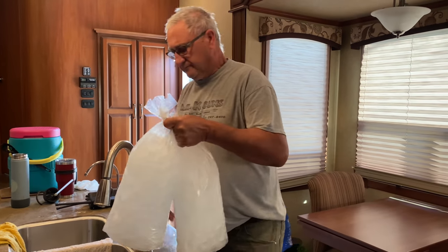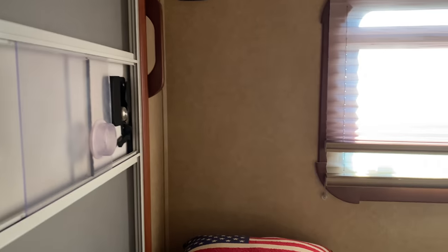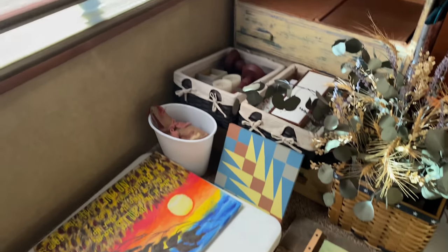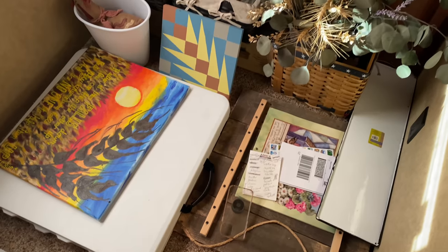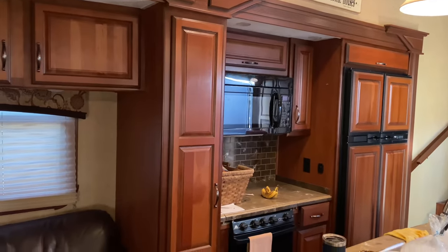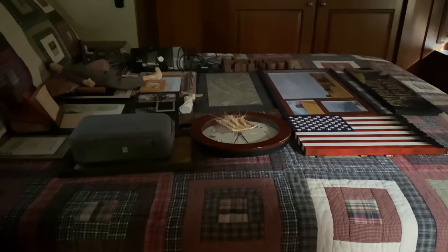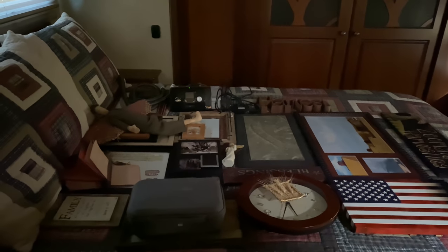Got the ice for the road. Got everything pretty much taken down on the ground, off the walls. My bed has now become a storage unit. So all of this will go back on the walls when we get to our destination.